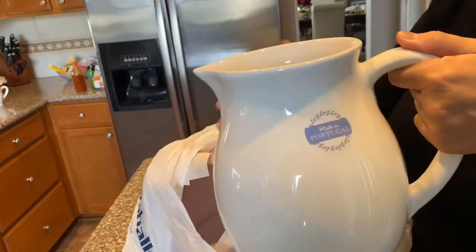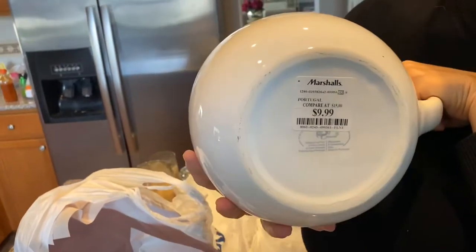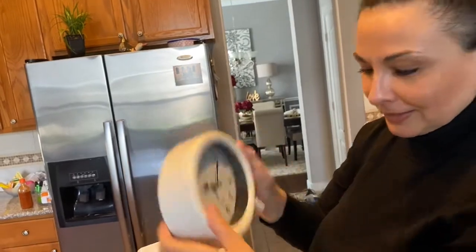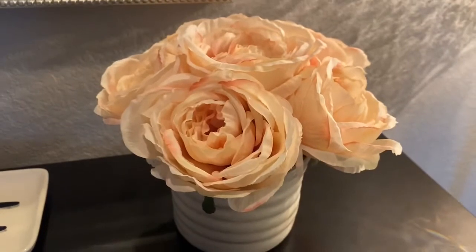This is actually a picture that I got for myself. It's made in Portugal, and it is porcelain. And as you know, I'm doing the French glam throughout the house and country French or French country in the kitchen. And I thought this was a perfect starting piece for my kitchen. I may use it as a floral bouquet because my vase broke. And I got my pretty little clock back. I ended up returning it and buying it back with store credit. I wasn't sure where to place it, but now I'm thinking I may have it in the kitchen. If not, I may put it in the extra room that I'll be doing next.